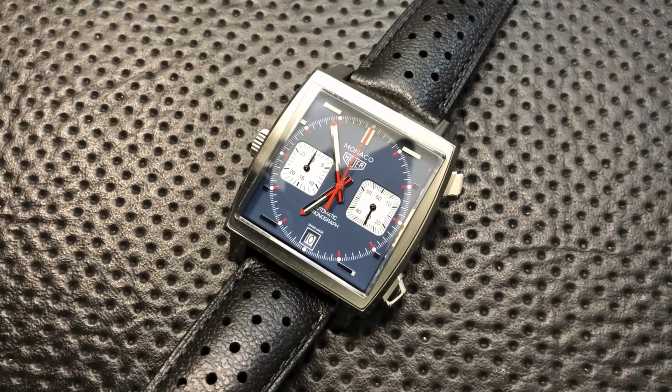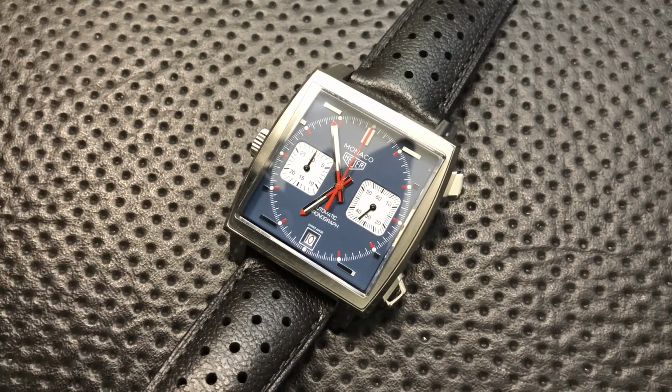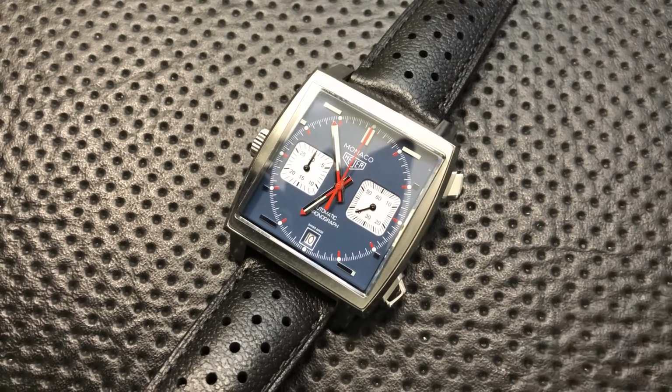So that's not great. The other ugly issue is not about this watch at all, but it's about TAG Heuer in general, and that is that TAGs tend to take a huge hit on the secondary market. This guy, retail price about $6,000, but I'm seeing these going on forums and such for about $3,500 to $4,000, depending on the condition.